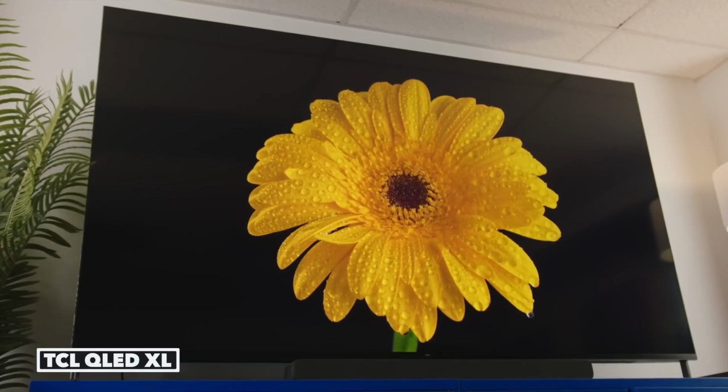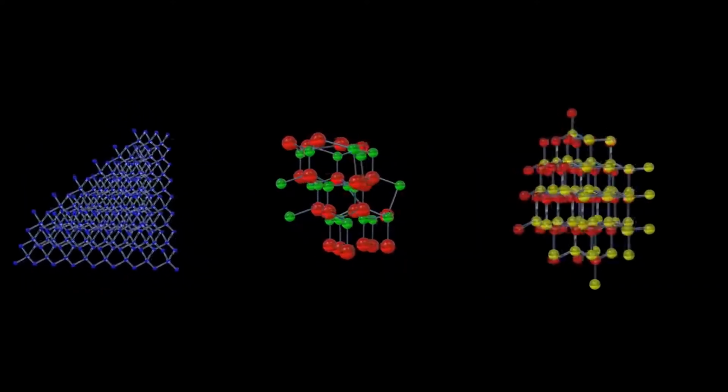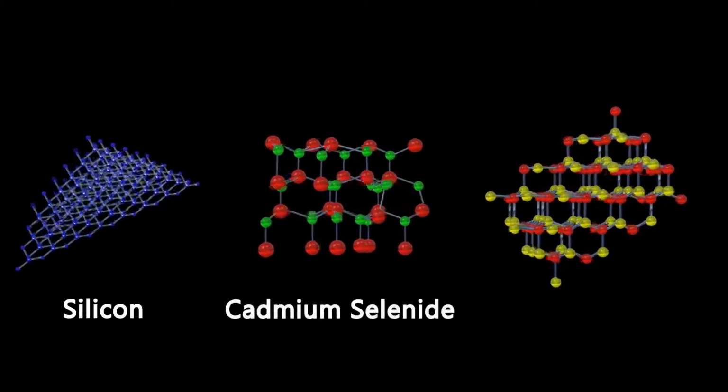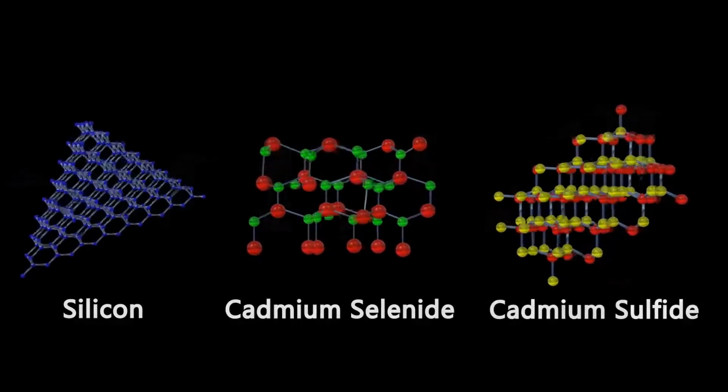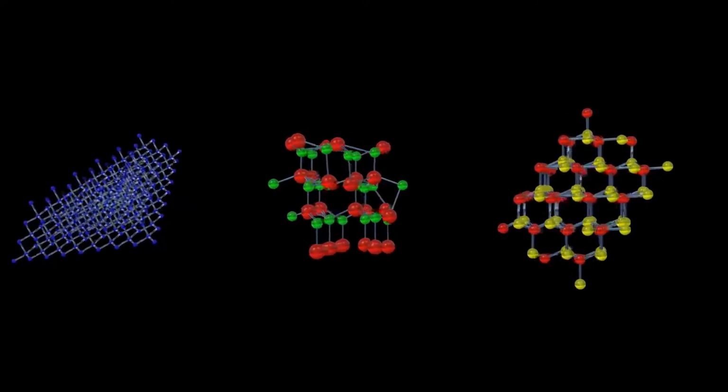But first, to truly understand how quantum dots work, we have to understand the structure of them. Quantum dots have a well-defined crystalline structure, usually taking one of two forms, cubic or hexagonal. This crystal arrangement plays a big role in their optical and electrical behavior. At their core, quantum dots are made from semiconductor materials like cadmium selenide, cadmium sulfide, and indium phosphide. The chemical makeup depends on the composition, but the common elements involved are cadmium, selenium, sulfur, indium, phosphorus, and zinc. These atoms arrange themselves in precise crystalline structures, either in their cubic or hexagonal form.